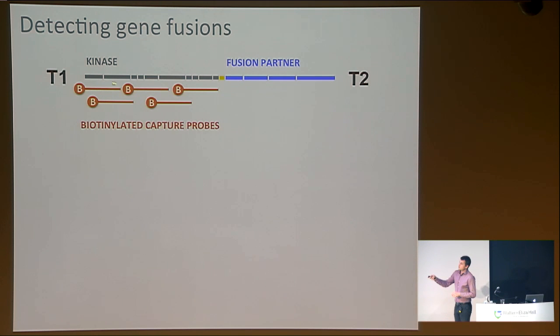And the idea goes like this. What we're looking for is these transcripts where a kinase gene has been fused with another gene and might be activating it, driving high expression, etc. So what we did was we built sequencing libraries from these samples, and then we used biotinylated capture probes to actually pull out the kinase transcripts, because those are the ones that we really wanted to sequence.